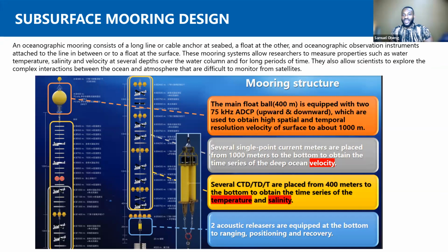These mooring systems allow researchers to measure properties such as water temperature, salinity, and velocity at different depths over the water column for a very long period. They also allow scientists to explore the complex interaction between ocean and atmosphere that are difficult to monitor from satellites. So basically the mooring structure helps us to monitor deep sea parameters or deep sea variabilities that are very difficult to measure from satellite observation.